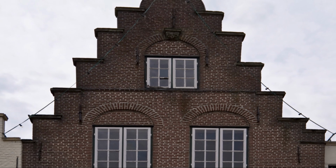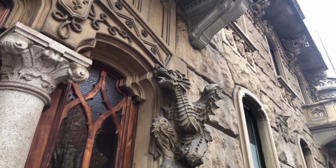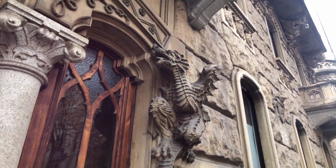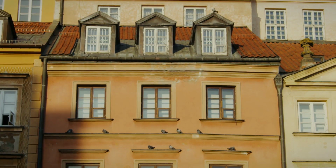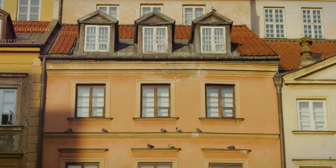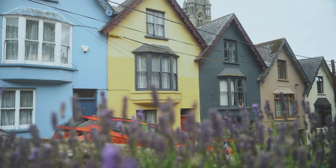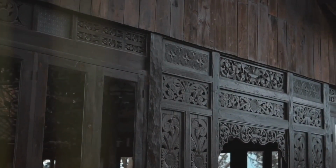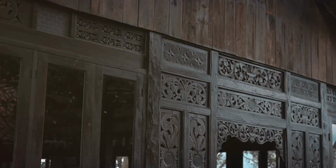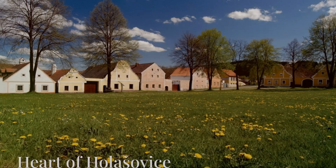Then, your eyes are drawn to the gables. They're adorned with intricate curves and scrolls, almost like icing on a cake. The windows are framed with decorative moldings, each one different from the next. Soft pastels, like faded roses and forget-me-not blues, adorn the facades. Each house is a masterpiece, a testament to the skill and artistry of the craftsmen who built them centuries ago.